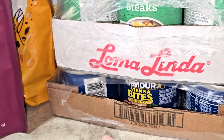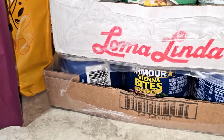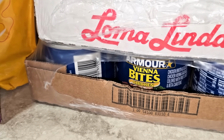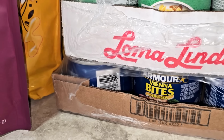So I got a case of Vienna bites. These are chicken Vienna bites. They're just like little chunks of Vienna sausage. It's a bigger can than the little teeny cans that the longer sausages come in. And my kids just like these for like a quick protein snack. I like them. They could be used in recipes in an emergency situation if you wanted a shelf-stable meat to go in your recipes.